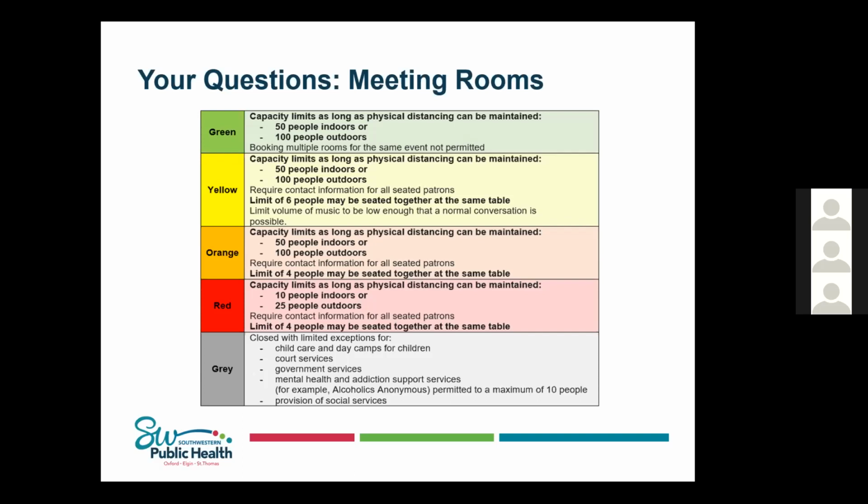For red, the capacity limits do lower significantly. Again, it is based off of physical distancing, so you need to make sure that you're able to physically distance, and you cannot have any more than 10 people indoors or 25 people outdoors. And you can only have a maximum of 4 people sitting at the table at a time.